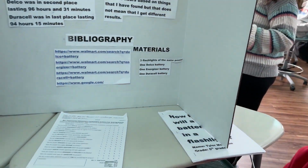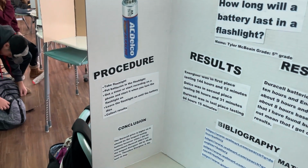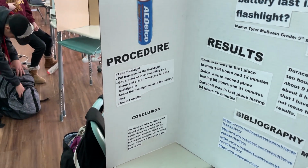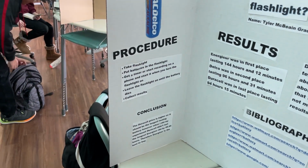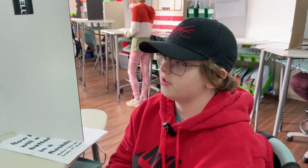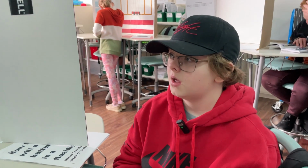My procedure was to take a flashlight, put batteries in the flashlight, get a timer, or start recording on a phone, and start the timer recording when I turn the flashlight on. And then I leave the flashlight on until the battery dies, and then I would collect the results. My results were Energizer was in first place, lasting 144 hours, 12 minutes. Delco was in second place, lasting 96 hours, 31 minutes. And Duracell was in last place, lasting 94 hours, 15 minutes.